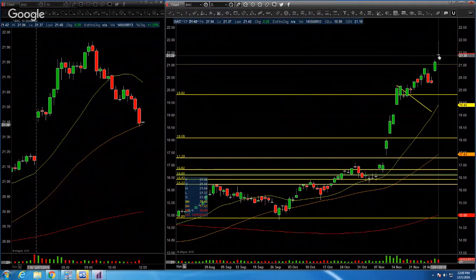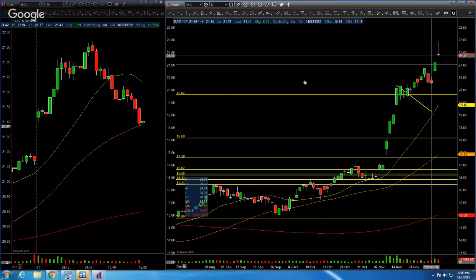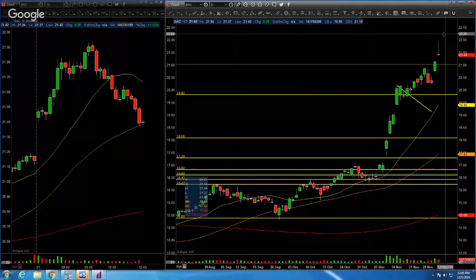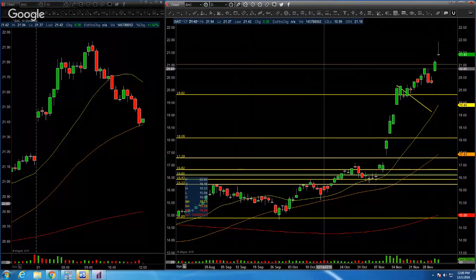Oh my gosh. All right, now we're in business, guys. This one at least, a little topping tail. Let's see if this one holds. That's a beauty, too. I'd expect them to retrace maybe to highs, and then if you're not short this one, let's see if we could get a retrace on this one.